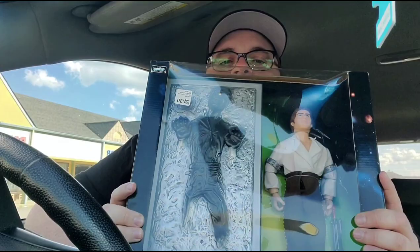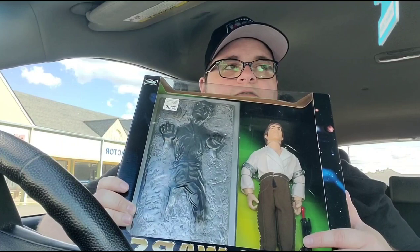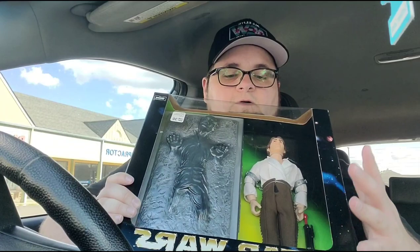And then, continuing with some Power of the Force, these next two items of Star Wars are stuff I've always wanted to have, but never come across out in the wild, but I did today, so super excited. This one is amazing. It's Power of the Force Han Solo in Carbonite. That's right. I've got a couple of these at home. I got Lando. I've got Luke. And I feel like I have another... Oh, yeah, General Akbar. So anyways, this is dope.